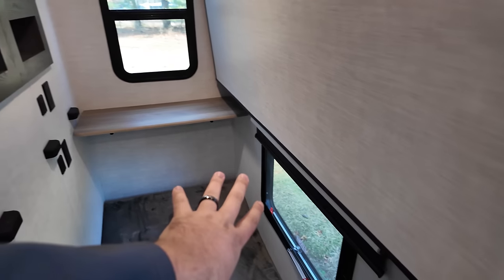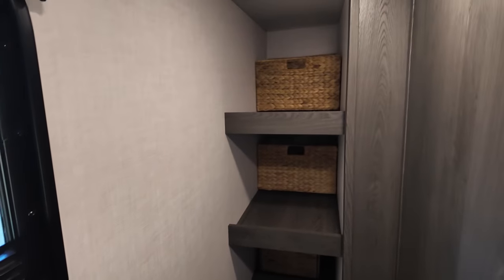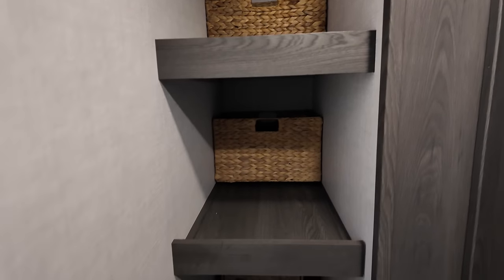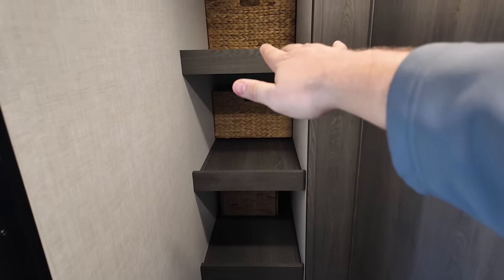And again, windows, emergency exit. There is a little fan that pushes air into here, so you don't have to worry about that. I know in one of my videos, people were concerned, but the air still definitely flows in here pretty darn well. Really nice deep storage right there too. I'm 6 foot with average size arms. When I go to the tippy tips of my fingers, it goes to right about my armpit.